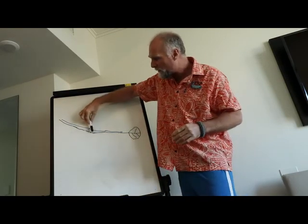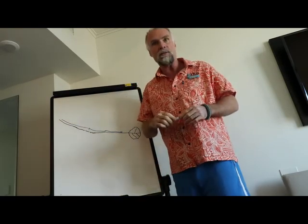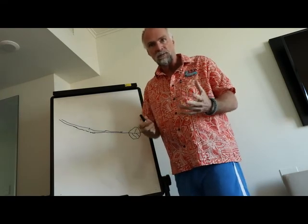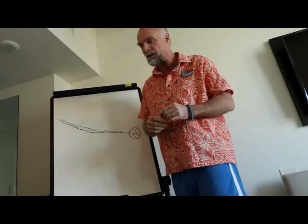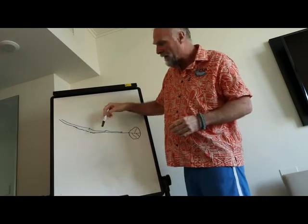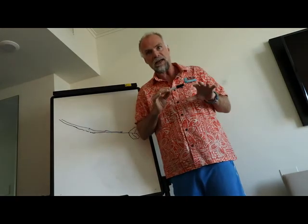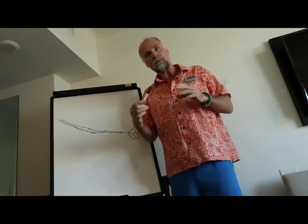The upstream effect can be enormous as it starts to scoop out all these rocks and sediment and sand and things like that. And the bottom part of it starts to fill up and then gradually flatten out as well.